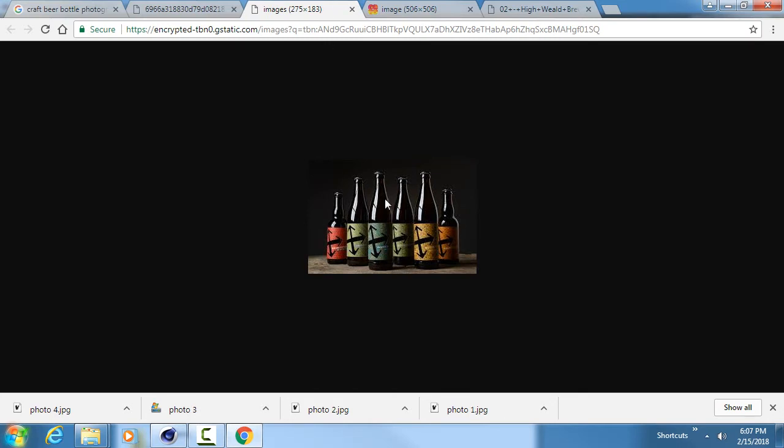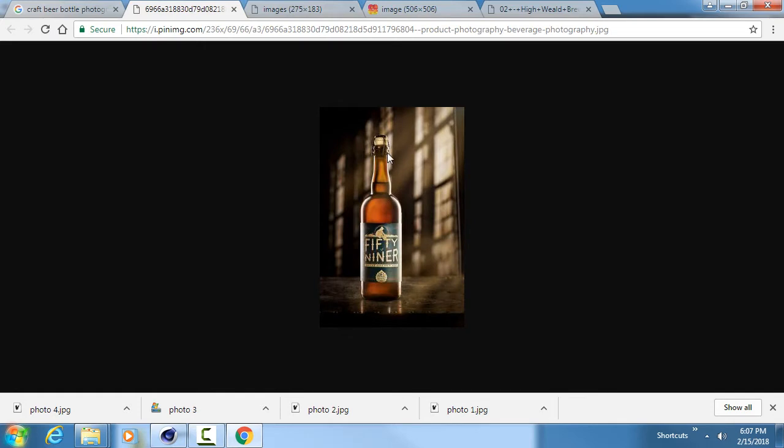I sort of like the arrangement of this one, how these different bottles aren't just lined up in a row, they're sort of staggered in Z space, sort of how close some of them are versus how far back others are, and also their sizes are kind of interesting. And then this one, I like the top of this one.